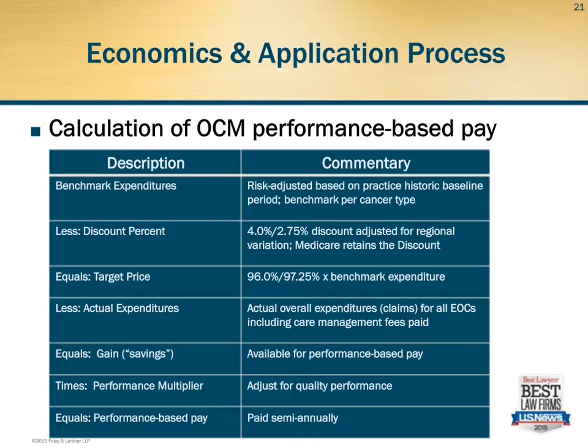This is risk-adjusted based on the practice's historic baseline period, which is further going to be tweaked or adjusted for regional variation. So on the slide you're looking at, row 2, it is not the discount percent that is adjusted for regional variation. Move those words up into the first row. There will be a benchmark for each of the cancer types, the major cancer types that will be measured in the program. So it is not clear yet what the baseline period, the look-back period, will be for the determination of the benchmark, the target. The application asks for information look back for 3 years, 2012, 2013, 2014, so perhaps that's an indication that that will be the look back period, but we don't know yet. Might be 2 years, might be 3 years, might be 1 year.